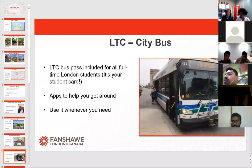And someone is asking, is the Oxford campus the main campus? Yes, it is. We are the largest campus, I should say, because it may not be the main campus, but it's the largest campus.